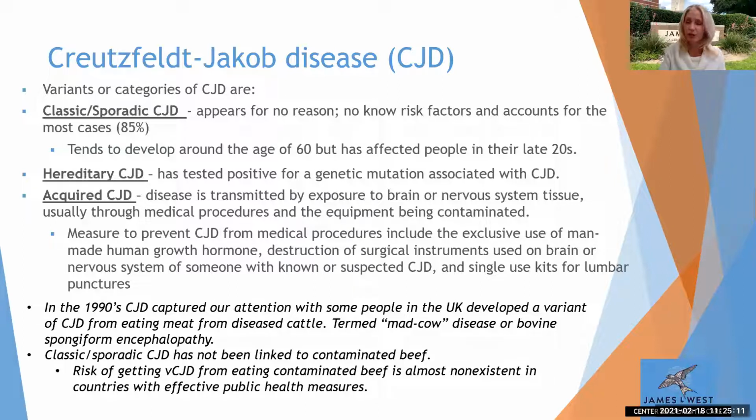So there are measures now to prevent that from happening. They either get rid of the surgical equipment, or they only use man-made growth hormones in certain procedures that they need to. And especially for lumbar or spinal punctures, for testing, those are single-use kits only. You might have heard the term mad cow disease, because this particular dementia did catch our attention in the 1990s when some individuals from the United Kingdom developed a variant of Creutzfeldt-Jakob disease by eating contaminated meat from cattle, so cow meat. It's called bovine spongiform encephalopathy. So that's a variant of it.